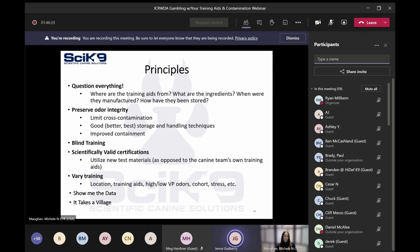So how can you add to these situations? I know folks will add smoke and sprinklers and lights and what have you. Not only is that stress for the dog, but that's also good stress to be putting a handler through in training. I already touched on this, but show me the data.